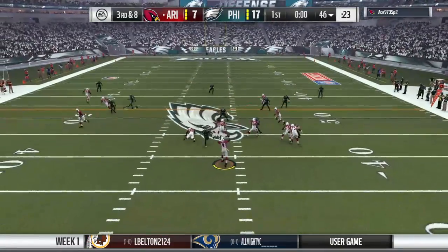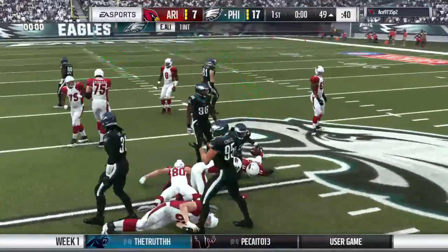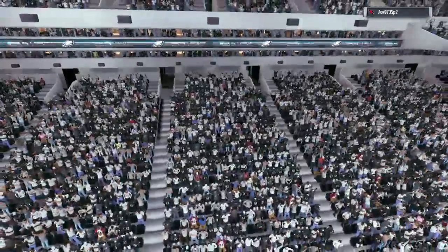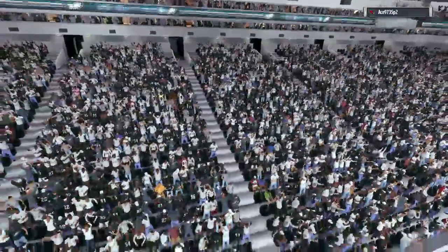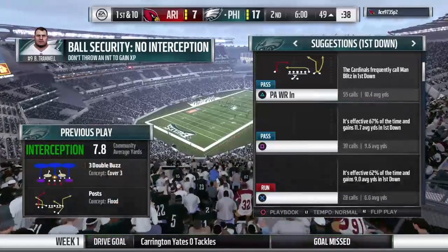On 3rd down, Brissett. And here's another interception, the 3rd of this first quarter. A great read, and it's picked off. And he will be brought down, but he's got the interception on the final play of this first quarter.